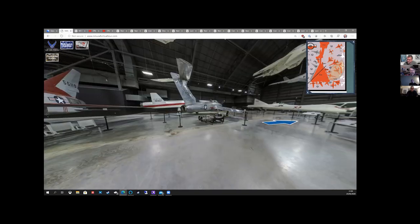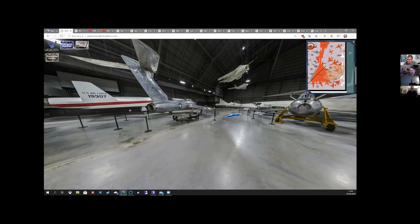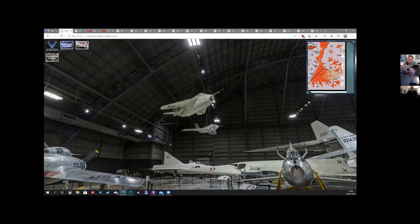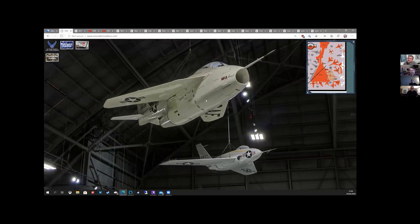Like, what do we have on this other side? It's like a MiG-15 there. Well, let's take a look at this one. That's one of the swing wing prototypes, right? Like the X... God, what an ugly airplane. But that actually shows us pretty well.